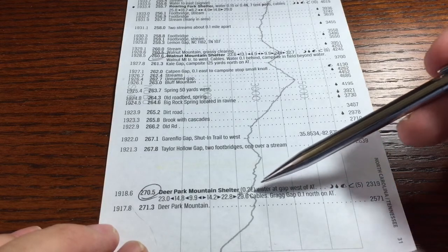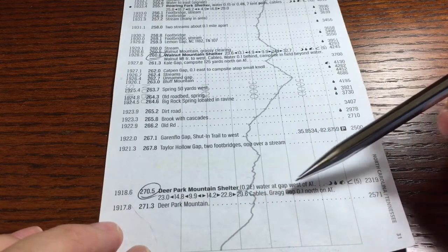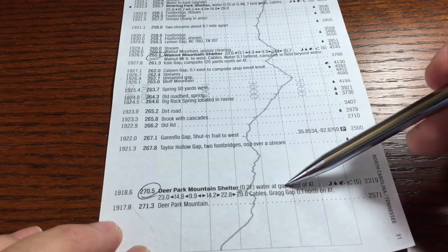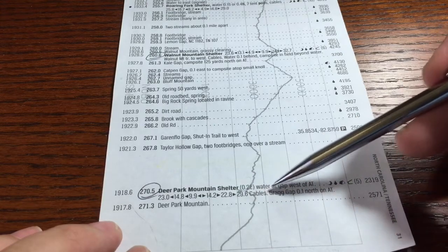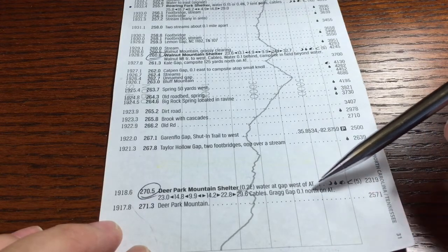Rabbit was so fast he got on the way into Hot Springs, and Hamfist ended up stopping where the water was to camp, where there were some campsites, 0.2 east. Okay, or I guess they were west. I was east of the trail, and the water was on the other side of the AT, on the west side, and he went down by where the water was to camp.